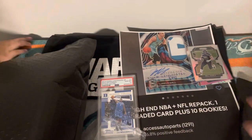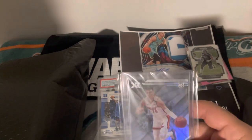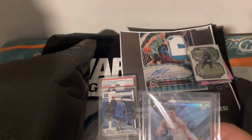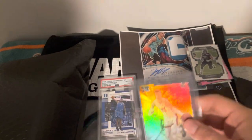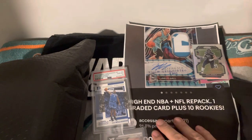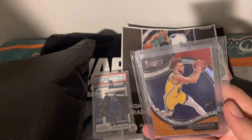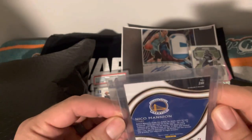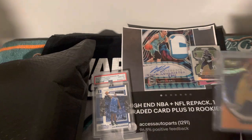We got a really better card than that one. Let's see what we got. Miami Heat. There you go. Excited? Tyler Herro over here with the XRs. These are beautiful cards. Really nice. So already excited. Nico Mannion rookie card Select, not numbered, but with the Warriors. I gotta check him out. I haven't seen him, guys.